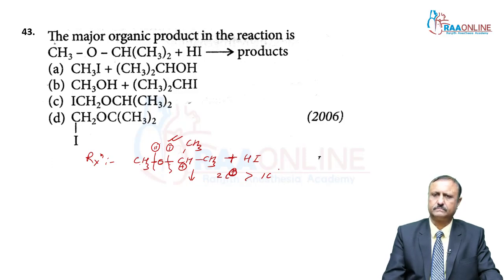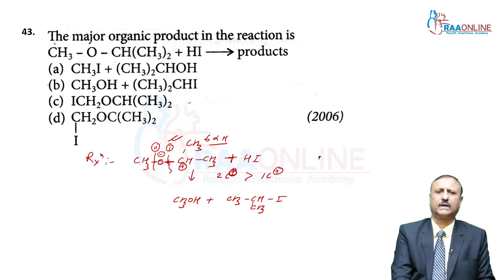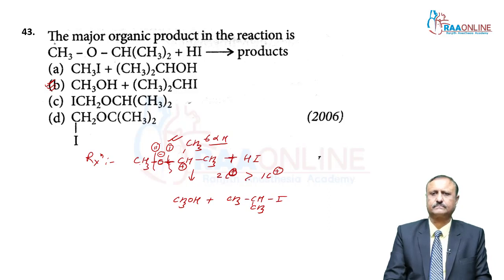Due to this stability, and the presence of 6 alpha hydrogen atoms, the carbocation is formed. This carbon gives its bond pair of electrons to the oxygen atom. So here you can see negative charge present on this and positive charge on this, which means you can form CH3OH plus CH3, CH, CH3 and I. So your answer is B. B is the correct answer given in your question.